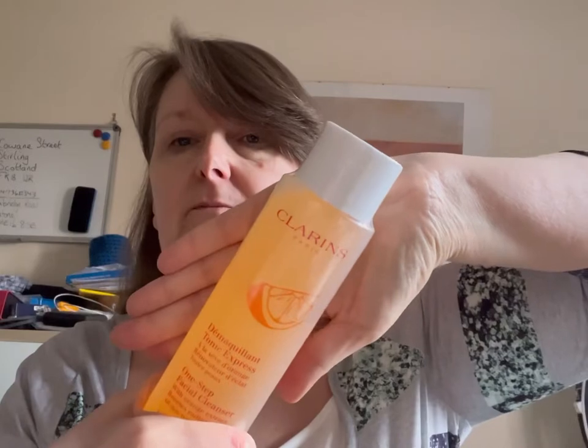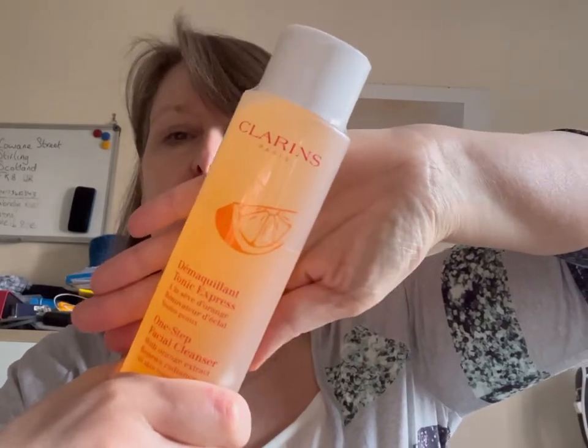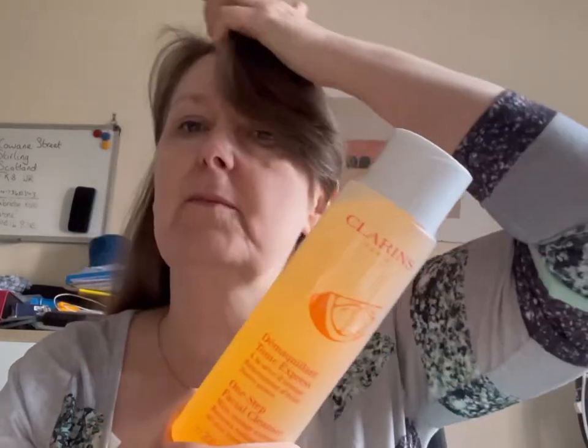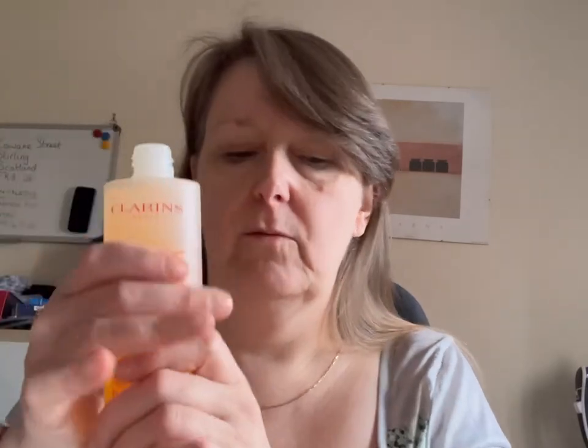So I bought this all-in-one tonic and facial cleanser together. What drew me to this one was the citrus on the front. I absolutely adore the smell of citrus. When I was pregnant with both my two, it wasn't so much a craving as in I wanted to eat lots and lots of oranges, because I wanted to make sure that my babies had lots of vitamin C going into them. So this is this one. I'll get my iPad.